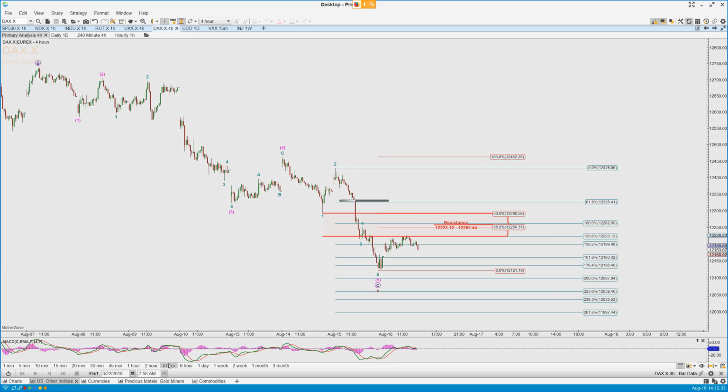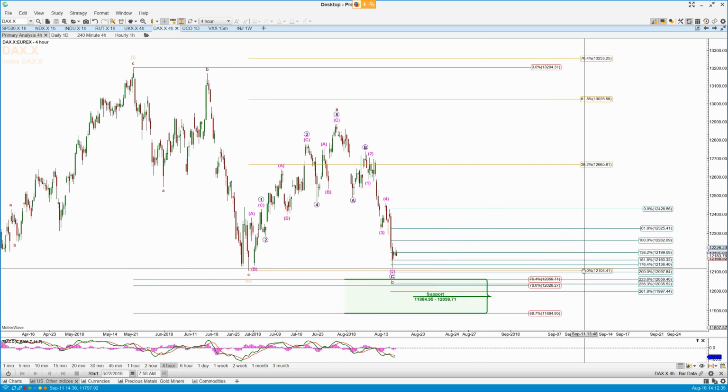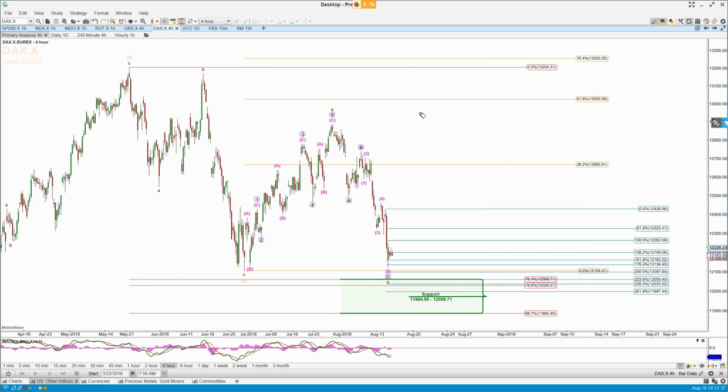I'm still long the DAX. If I come over and just show you that quickly on the 4-hour chart, there's the 1 up, ABC for the 2 back. Now I think this is morphing into a diagonal, hence this is the A of 3 rather than the 1. A, B, 1, 2, 3, 4, 1, 2, 3, 4, 5. Those are the fibs and the support zone.